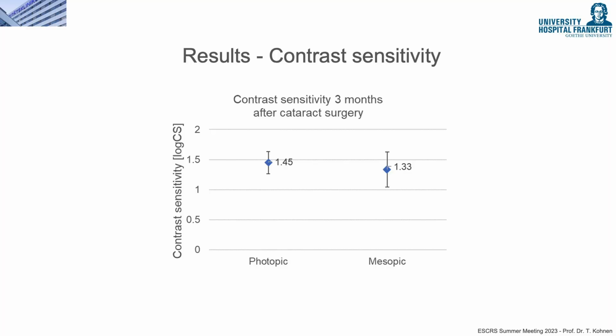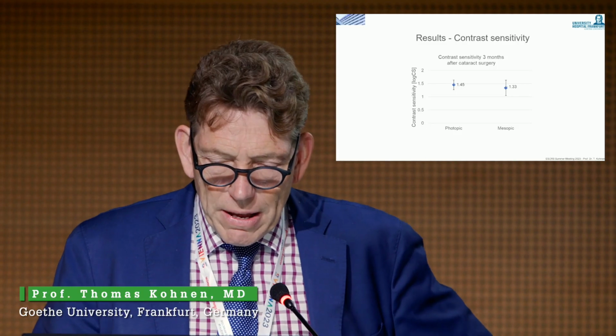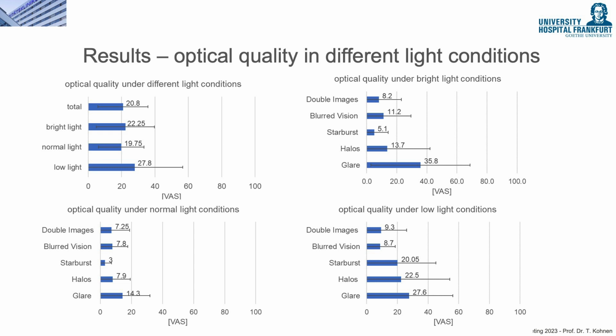In terms of contrast sensitivity, at the moment we see pretty good outcome in logMAR. Contrast sensitivity, photopic and mesopic. Mesopic a little bit worse, 1.33, and photopic 1.45. Of course, we have to compare this in our final data to the literature. Optical quality in different light conditions. Optical quality under these light conditions: total, bright light, normal light, and low light.